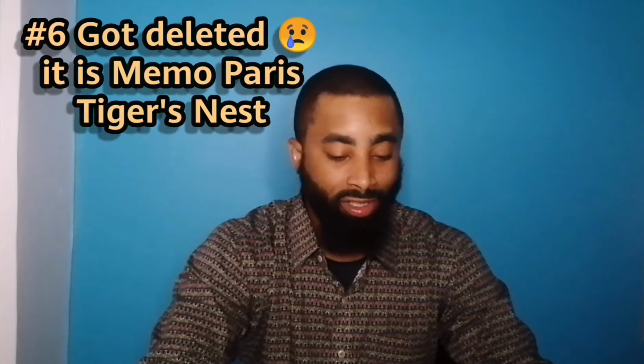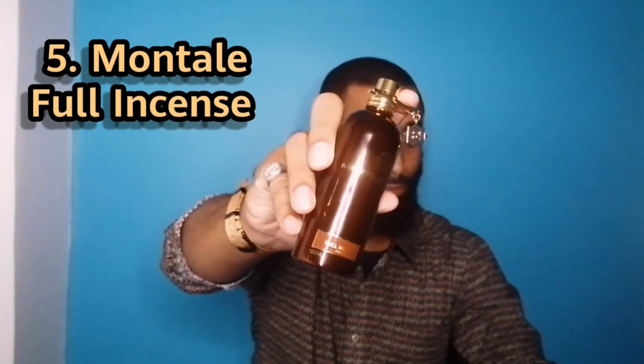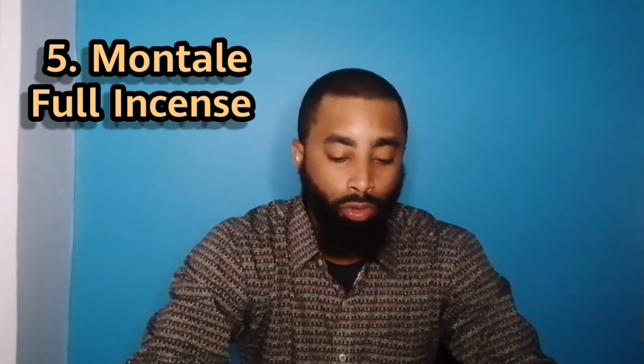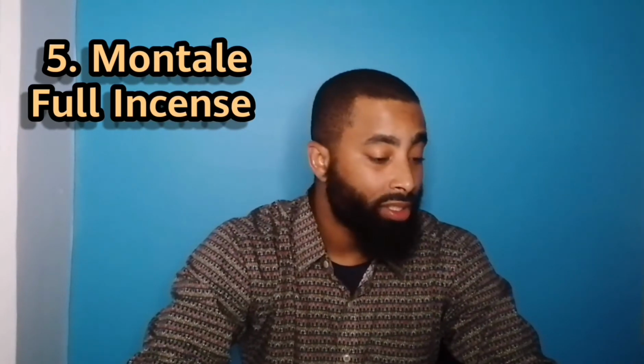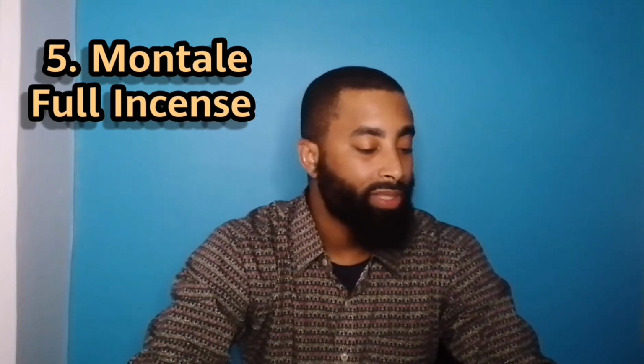It's one of my most recent acquisitions. This is Full Incense by Montale. Now this one was released in 2010. This one says it has some Somalia incense, elemi, labdanum, and cedar.